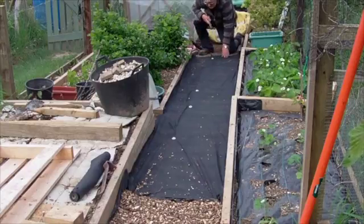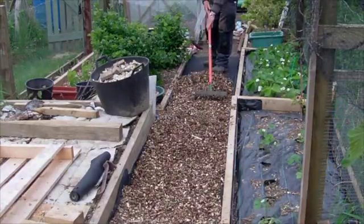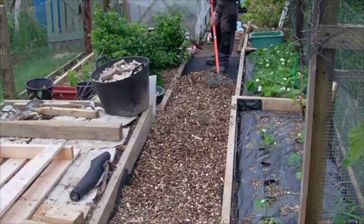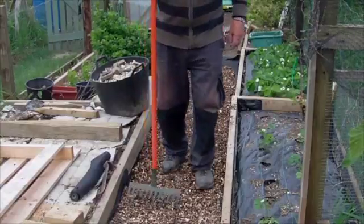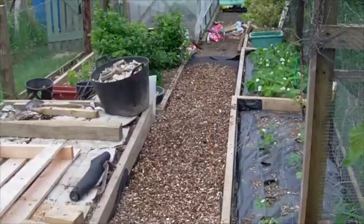Well, Princess Royal didn't come to inspect the allotment, but Robin did, and he had a good day with us, and he kindly took myself and my wife out for a good lunch at the Green Man, and it was a good meal.